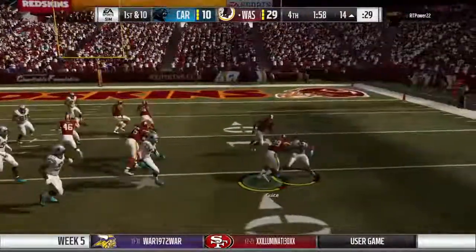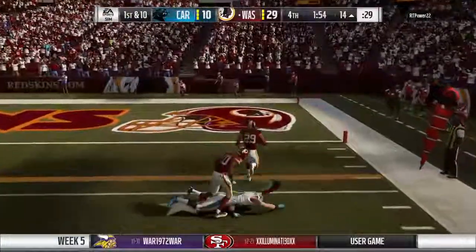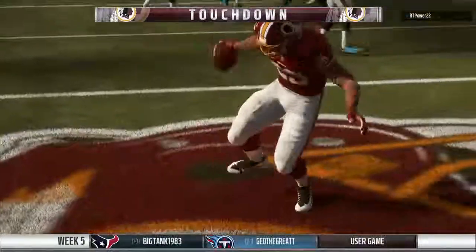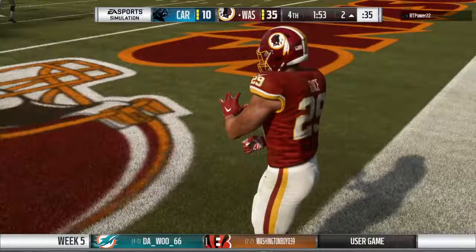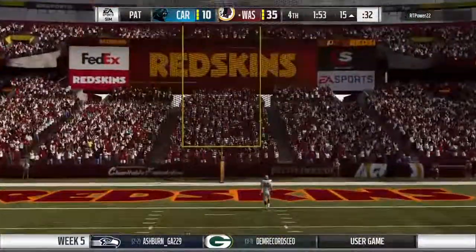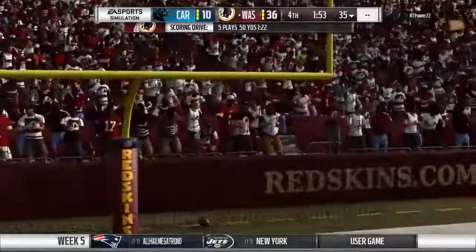On the ground, it's Geis, and he is into the end zone for a Washington touchdown. Darius Geis, 14 yards. And the Redskins find a way to stretch their lead. Hopkins with the extra point, and that will bump the lead up to 26.